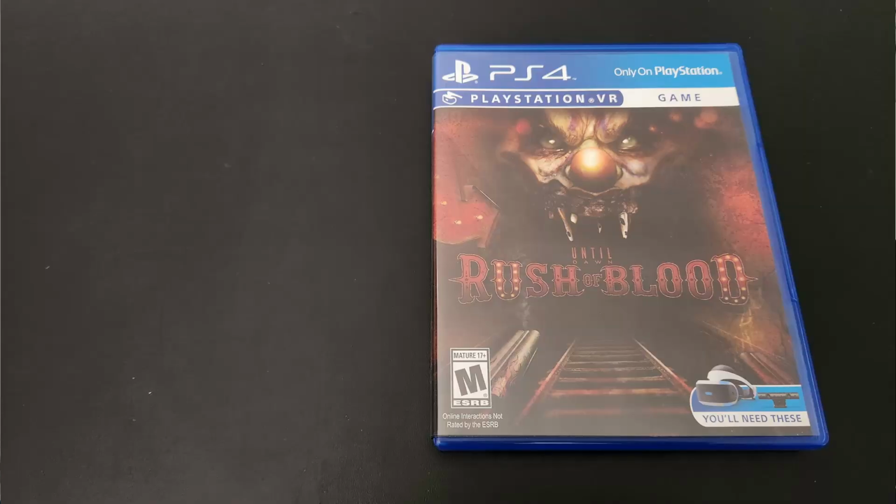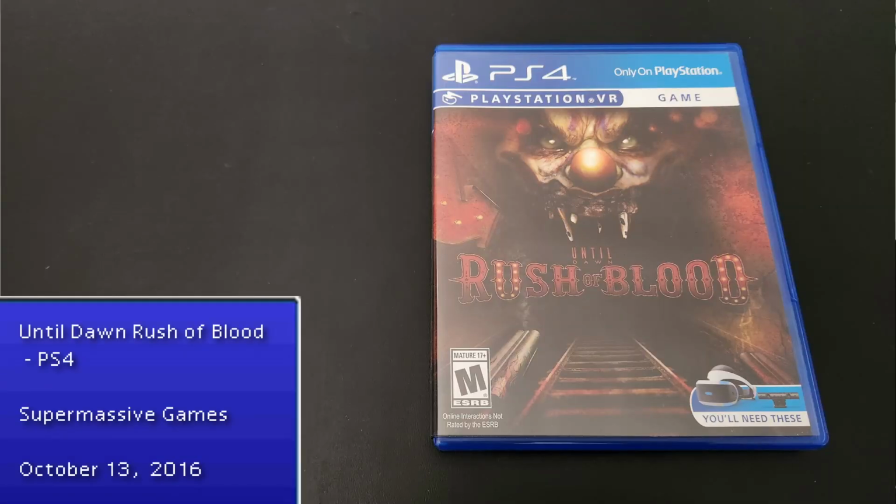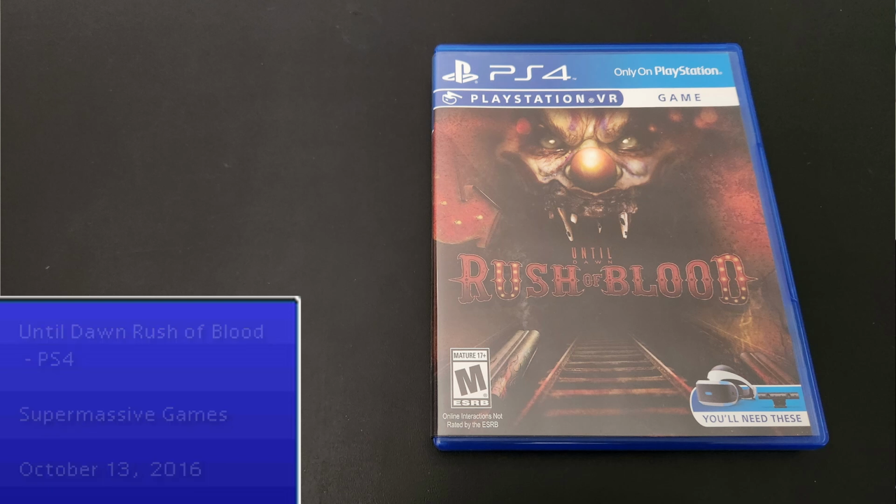Next game, Until Dawn: Rush of Blood. This was a launch title for the PlayStation VR, and it's basically a rail shooter where you're just sitting in a cart like a roller coaster, and you go down an insane ride, just shooting stuff as it comes at you. One could argue this was kind of a tech demo for the system, but it was still a well-made game at the same time.